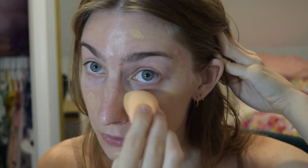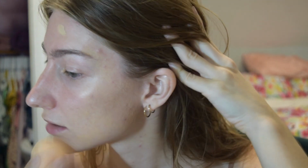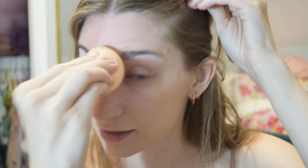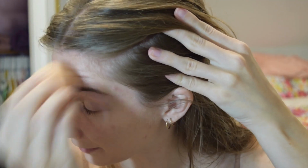I'm used to like little to no coverage, like light tinted moisturizer level coverage. I am more dry, even though I have acne. I'm like acne prone and dry, which is like one of the worst combos in my opinion.